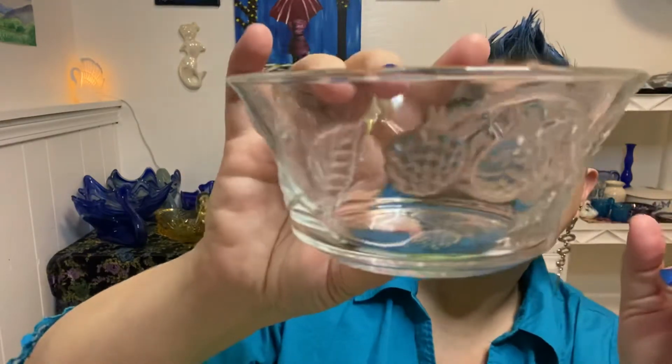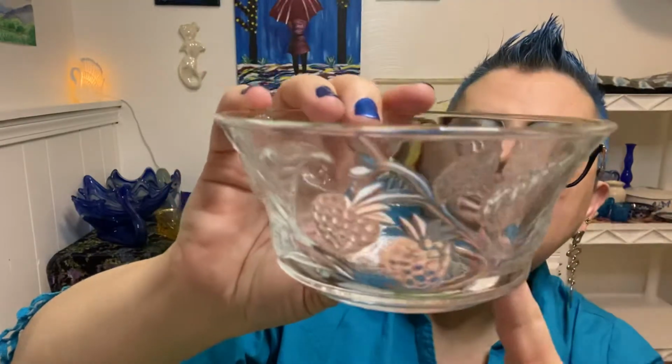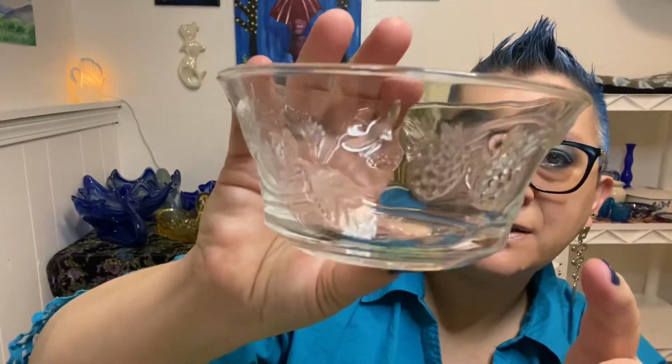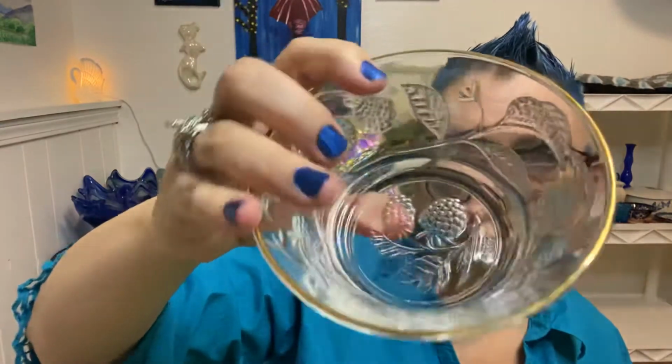So there are other packing materials that you'll see me use, but they aren't ones that I purchased. Oh, this is so pretty. I think I bought this for my mom because I thought the berries on it looked like, now the one that she has is satin and not clear glass, but I think it would just make a nice little serving bowl for her. So I got that for my mom, and it does say France on the bottom. So really pretty. Got a little gold rim. I think my mom will really like that.